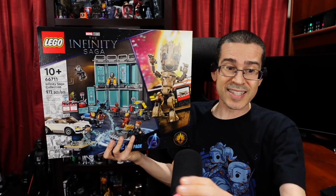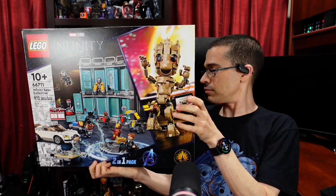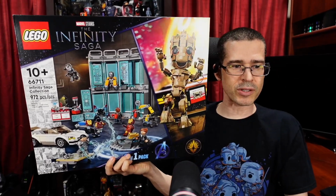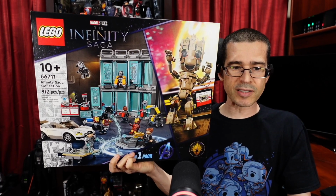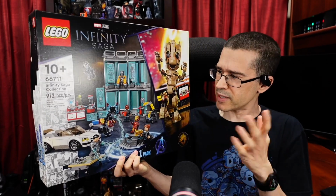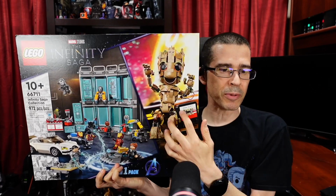Okay, when I say set, it's not just a set. I was looking for the minifigure lineup. This set, you could buy it online on Costco. It's $109, but at Costco it's only $99 or $97 or whatever it is. Why is that a big deal? Because these are actually 2 separate sets.